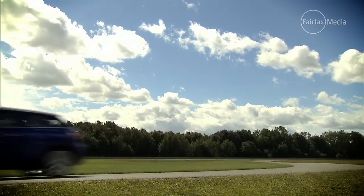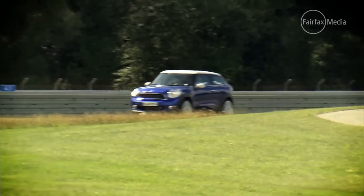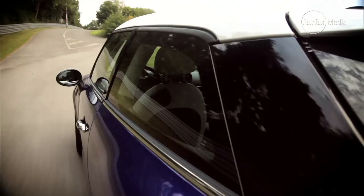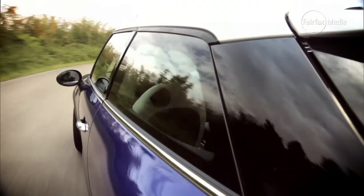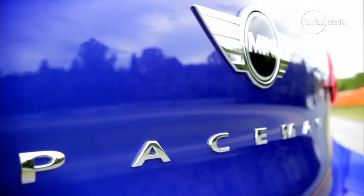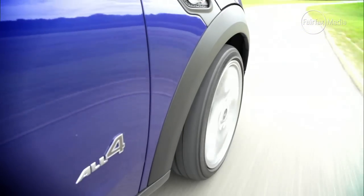Look, for what it is, the Paceman is a competent car with a generous dose of Mini cheek and quirkiness, and I like that about it. What I don't like is that Mini Australia is going to charge more for the 2-door than for the 4-door Countryman. And that just doesn't make sense. It doesn't sit well with me. I guess we'll get to see in March 2013 when it arrives how that sits with consumers.